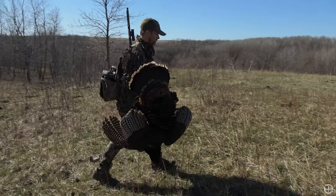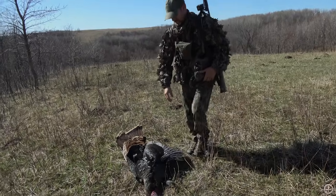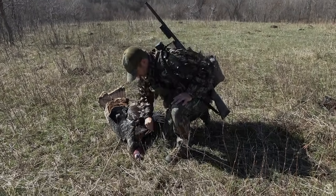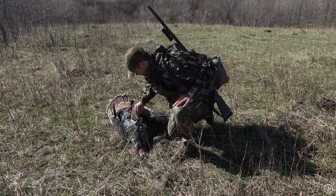Heavy. I told you that one I killed was heavy. It's a nice one there. Got a pretty thick beard too. Yeah, these are definitely bigger bearded turkeys than what we're usually dealing with.